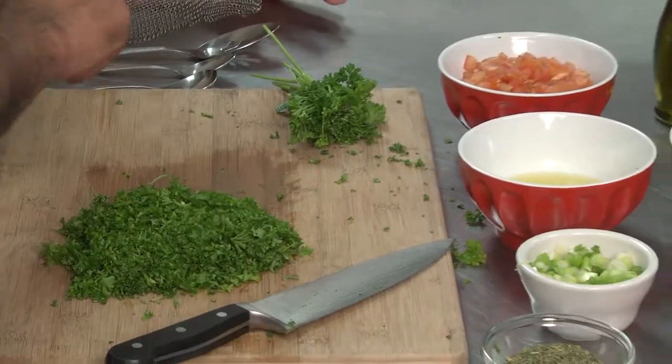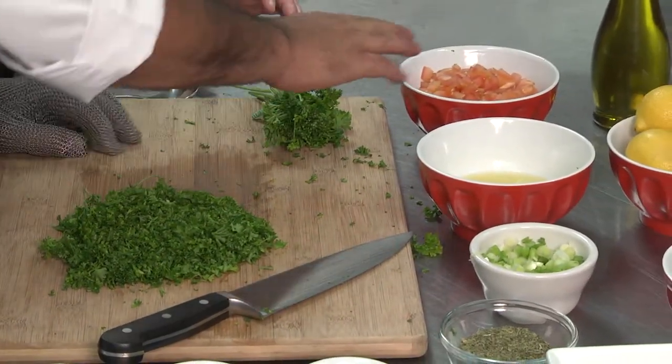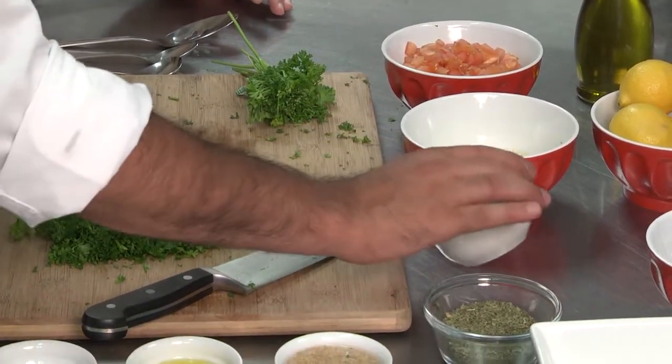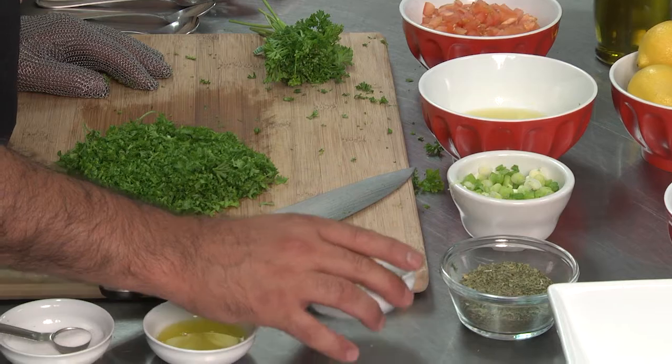Well, here, Tim, we have some fresh chopped tomatoes, fresh lemons, green onions, bulgur, which is cracked wheat. Okay, so bulgur or cracked wheat, you'd find this labeled either way in the store.